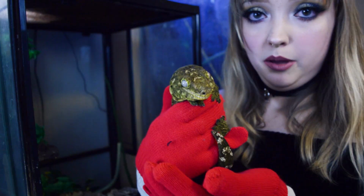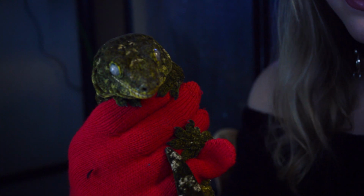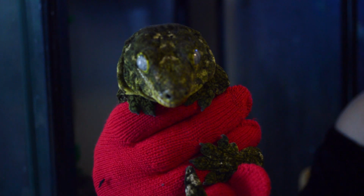Okay, so here's Astrid. She is a pure Nuami. I got her from Carl Vargas of South Texas Geckos. She looks like a little dragon dinosaur. As you can tell, she just holds on to my hand, and she's so dang cute. And yeah, I love Leachies.